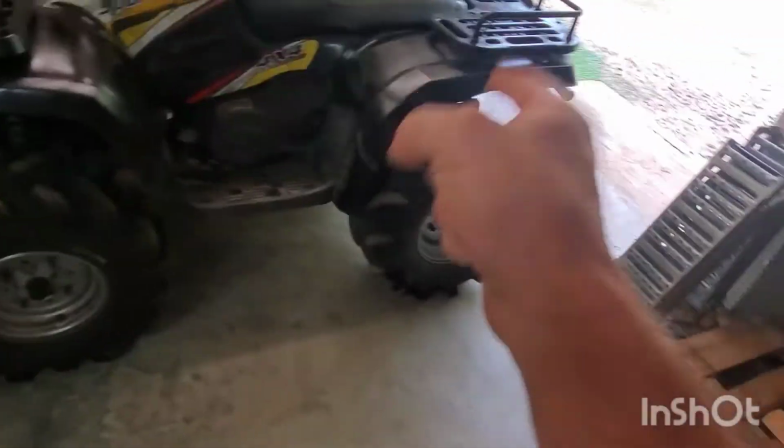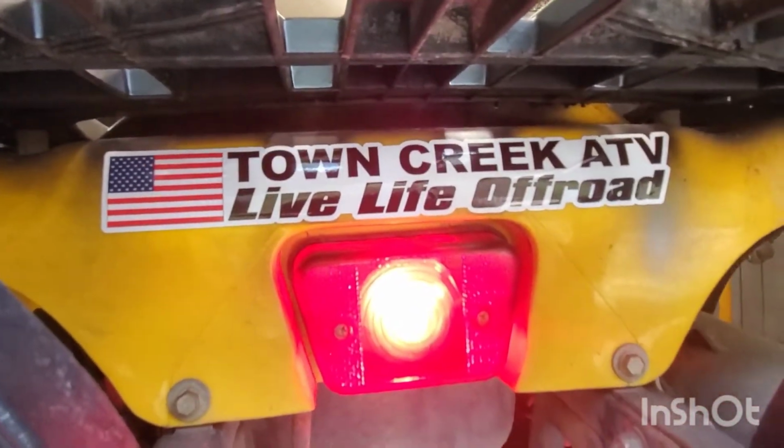This is one of the first years they had independent front and rear suspension. You can tell that because they advertise the ever-living hell out of it. Just fine. Oh yeah. Hey, I still got stickers if y'all want one.